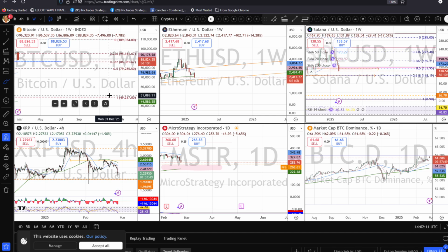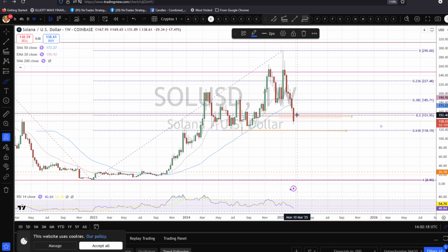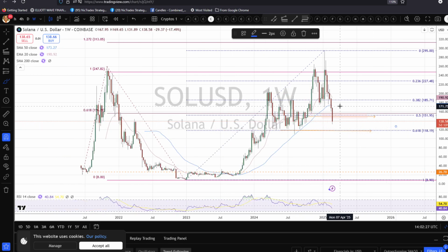So again, I wouldn't be surprised if we bounce, but for me, the path of least resistance after we lost 150 yesterday in Solana is down, and only if we get above and hold above 150 do I see the chance of perhaps this pain being over. Otherwise, I think that we could bounce, but unfortunately most likely continue lower to 118, and this is a really good support and resistance zone. We go all the way back to 2021 here at 118 in Solana, so further to fall.